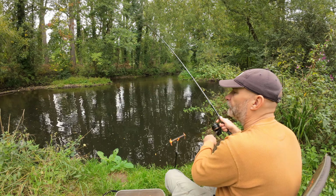I can string it out another half an hour, so I think I'm going to have a wander down to these. There's a peg or two a bit further downstream. I'm then going to pack all this stuff up and just take the ledger rod, a few bits and pieces, and we'll get off down there. For whatever reason, I can't get anything going in here. I'm not sure why.